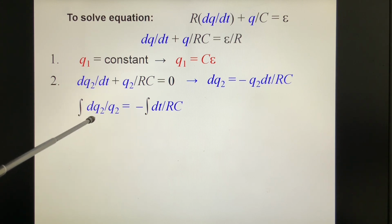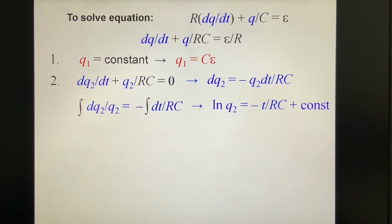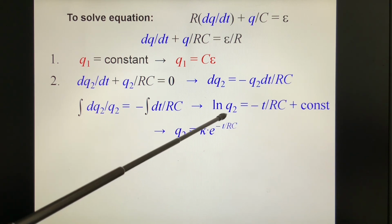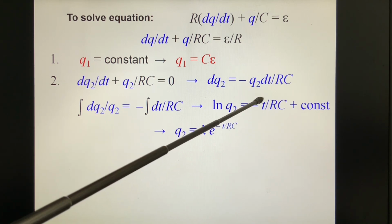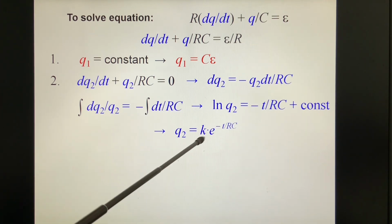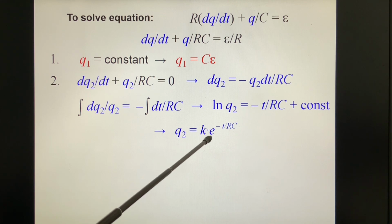And this one is log of Q2, and this one is minus t over RC plus a constant. And the constant depends on the initial condition. So this one we can call Q2 equals e to the minus t over RC plus constant. And e to the constant equals another constant called K. K is another constant. So with this equation, we got Q equals K times e to the minus t over RC.